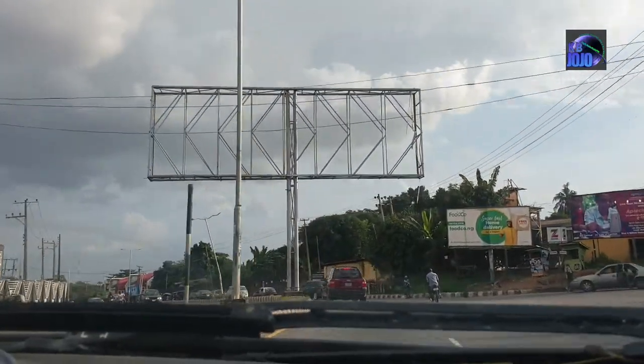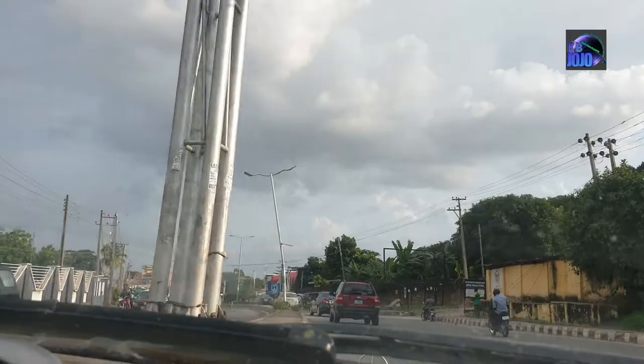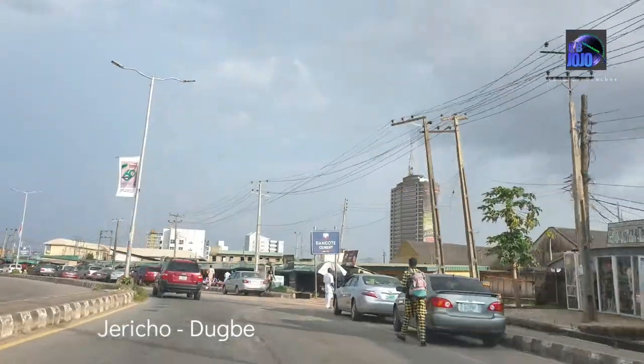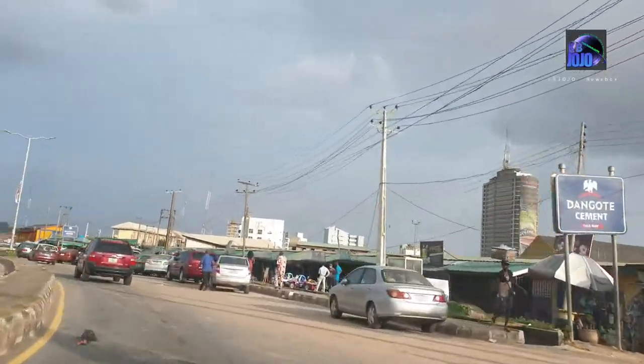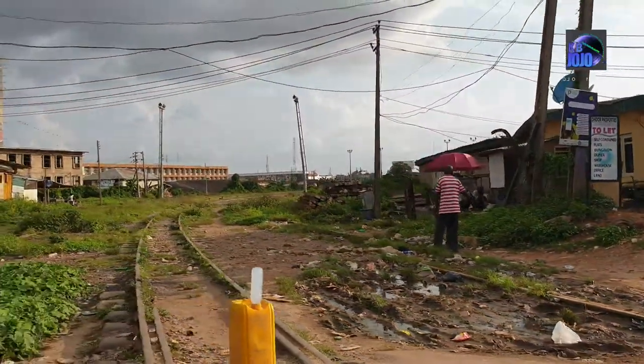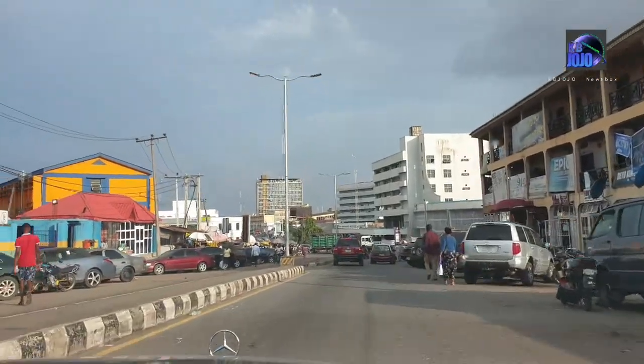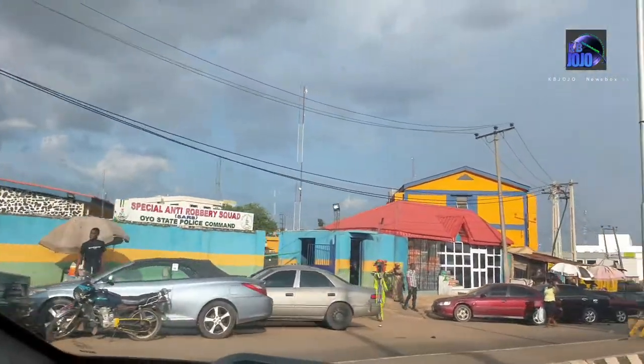Ibadan was the center of administration of Western Nigeria, and there are evidences of colonial administration. Going back further in history, Ibadan was home to Yoruba warriors, and the city still stands out as a central part of the Yoruba land.